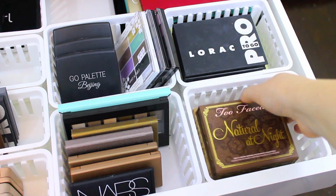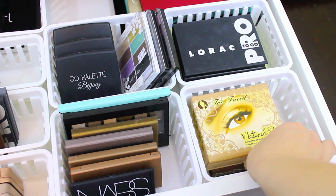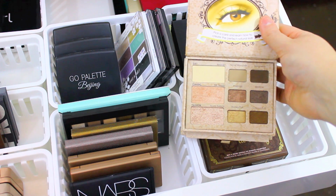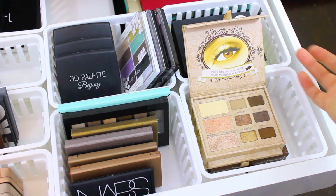And then behind it, this was actually my first high-end palette. I love this still. It's the Too Faced Natural Eye palette, and this was back before they made it a little less bulky, but it just comes with 9 shadows. I remember I bought it because Juicy Star 07 raved about it, and I loved it.